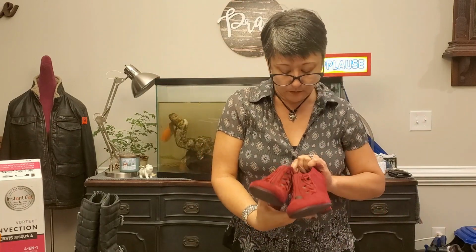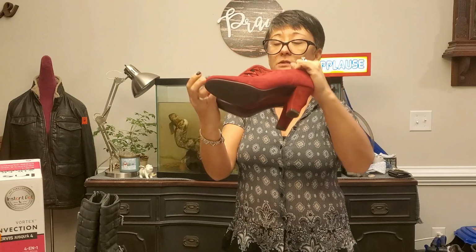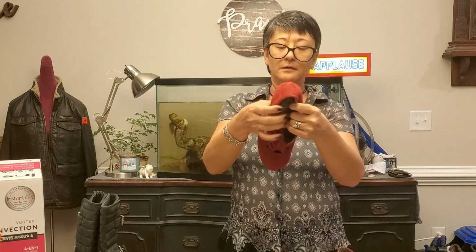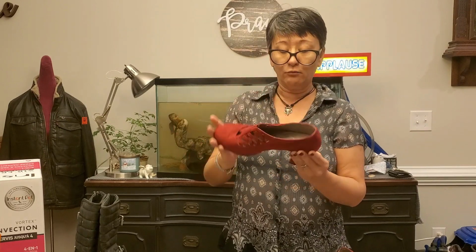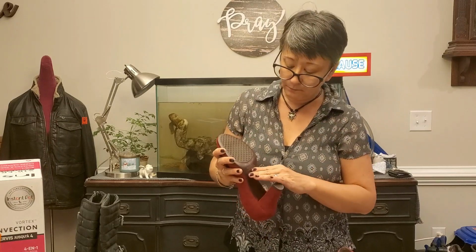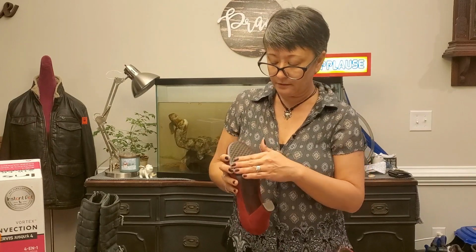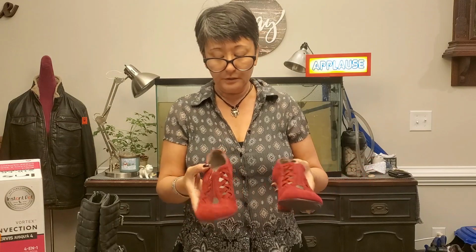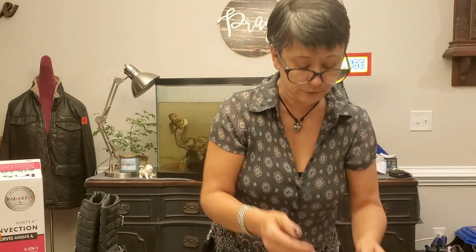These are a pair of Aerosoles heels. They are a mid-heel, maybe 2.5, 3 inches. And these have the inner Aerosoles insert or the padding. These are a size 7.5, and they are a great fall color for just slipping on and running out the door. Not a blemish on them. Actually, I think they might have been a floor display, but these are perfect, and everything about these is perfect except for this slight edge around the heel. So I will have these up in my store, and this is a wine colored suede.